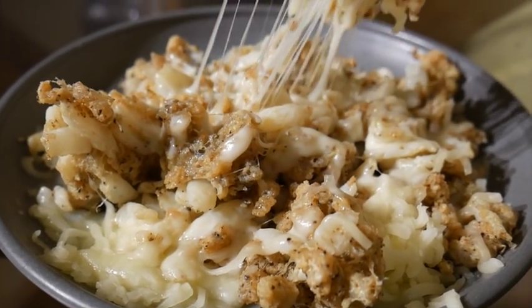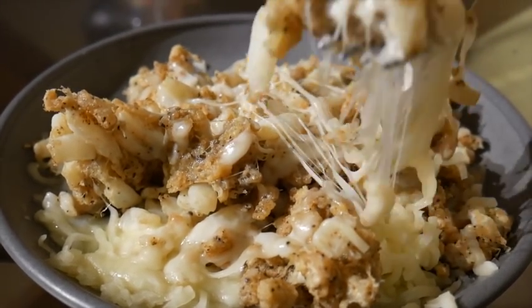Boom, you add cheese, you get something like that. That's what I'm talking about.